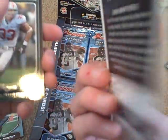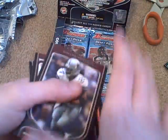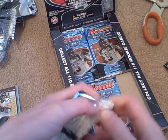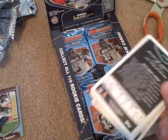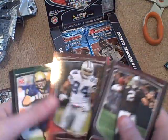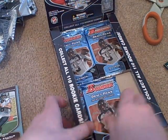Kenny Britt, rookie, not numbered. Red. Yeah, just call those red. Green. Really cheap box. This is $35. I'm not sure that's its regular price, but I'm pretty sure that's lower than its regular price.